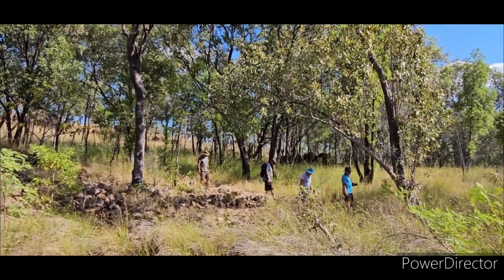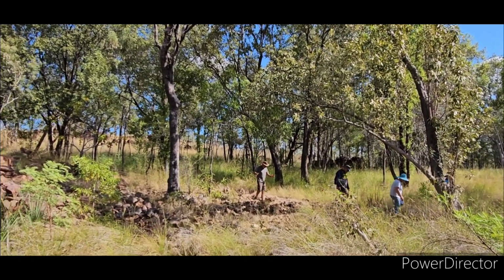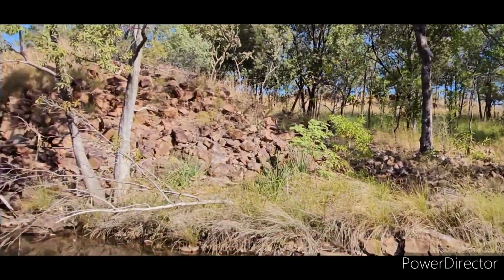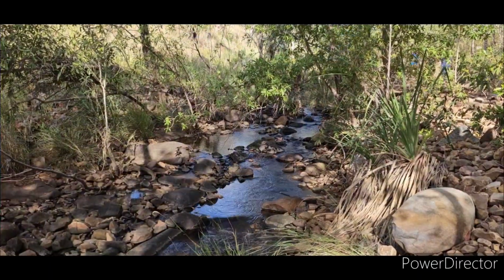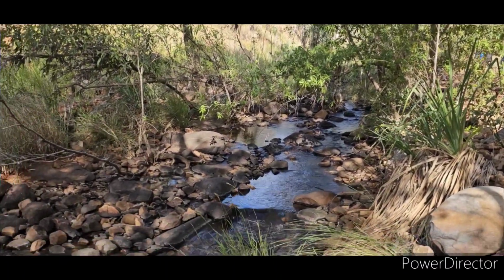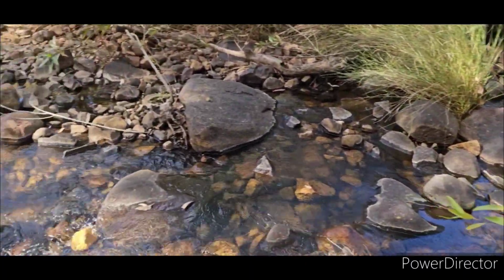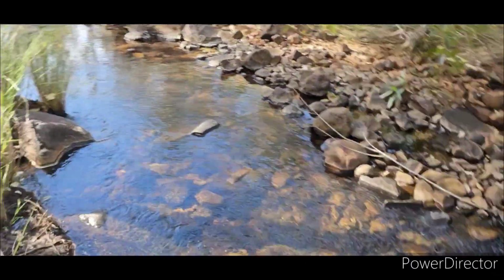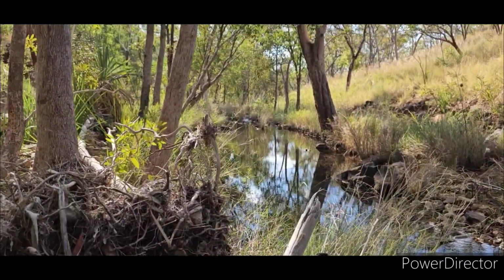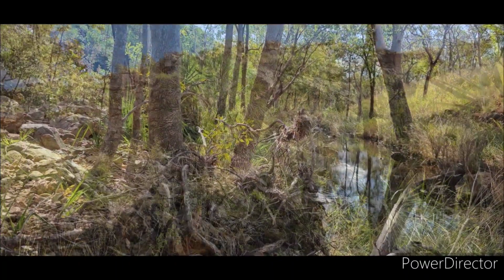Here comes the brother and the parents and Gav. Hello! It's Gav again. He's the foreigner from Sweden. Pleasant sound of water running down the creek. Right, not much further to go, and we'll be there.